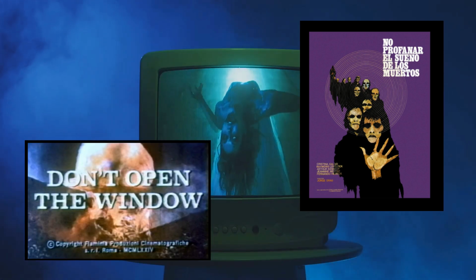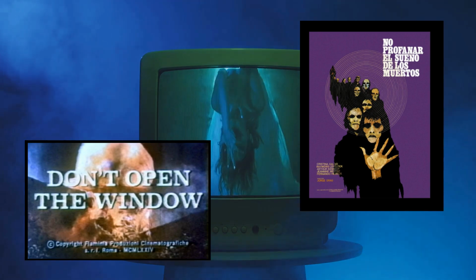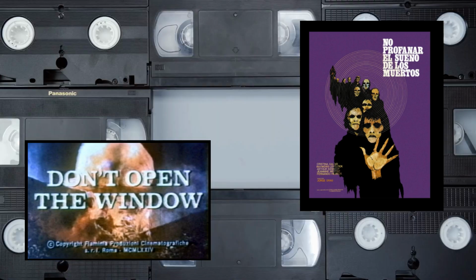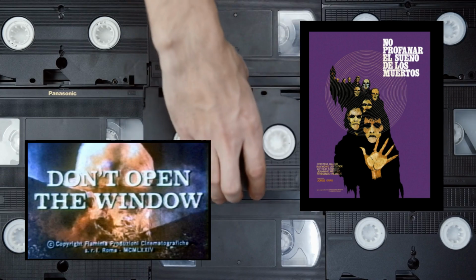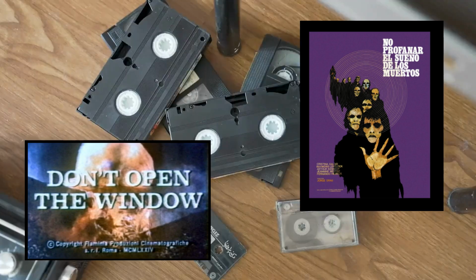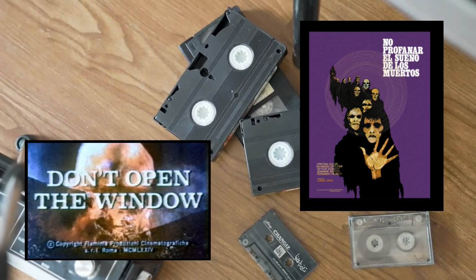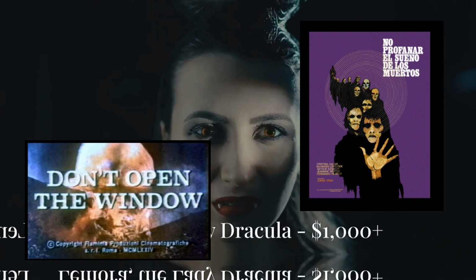What sets Don't Open the Window apart from other zombie movies of its time is its eerie atmosphere and suspenseful plot line. Finding a well-preserved VHS copy, especially with its original artwork, is like discovering a hidden gem. And that gem could be worth a pretty penny, with copies in excellent condition fetching up to $2,500.